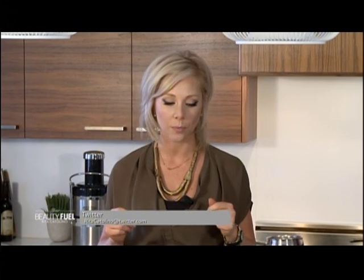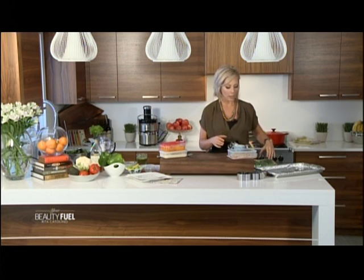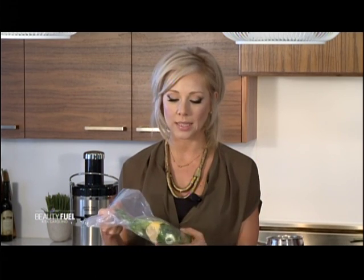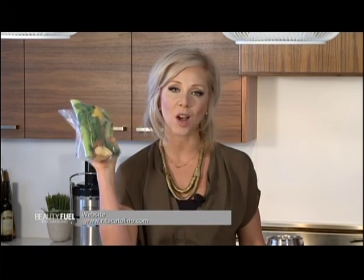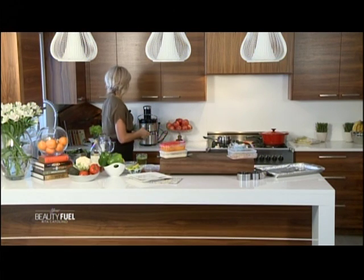When making things like meatloaves and mini meatloaf muffins, what I do is, with my juicer, I already have prepared on a Sunday 5 bags filled with all the ingredients I need, washed and cut for my juice. Things like celery, apples, lemons, romaine, kale, carrots. So this is a one-stop juicing bag. You throw it in your juicer over here.